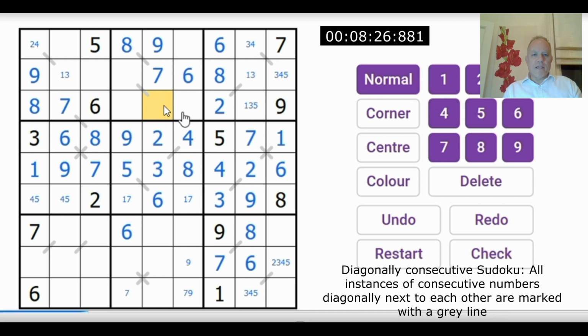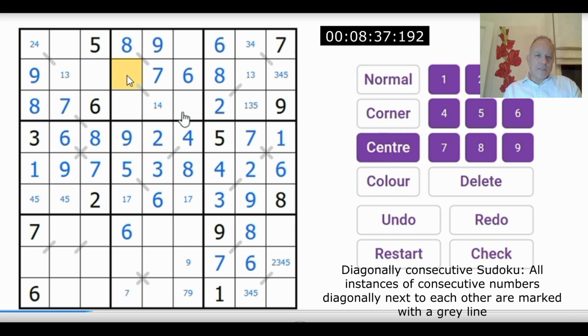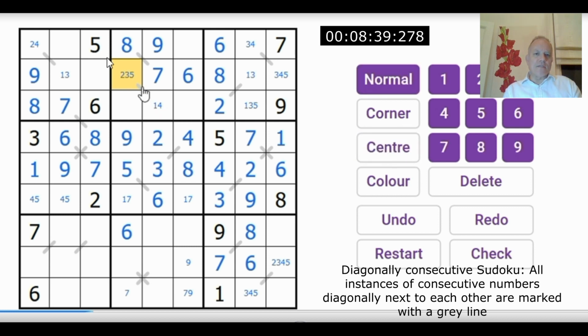Now this is left being 1, 4 or 5, but it has to pair with this. Now it can't be 5, interestingly, because that's a 5, and one of them is diagonally connected here, but the other isn't. So it has to be either 1 or a 4. That leaves this as 2, 3 or 5. Actually, it can't be a 5 because there's a 5 below it. And so I should have spotted that, but not yet.